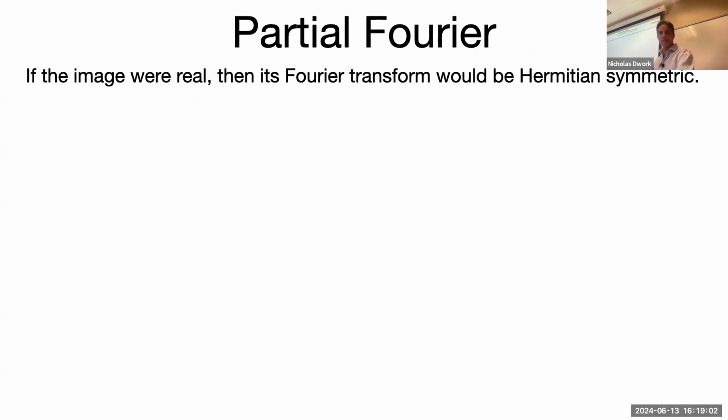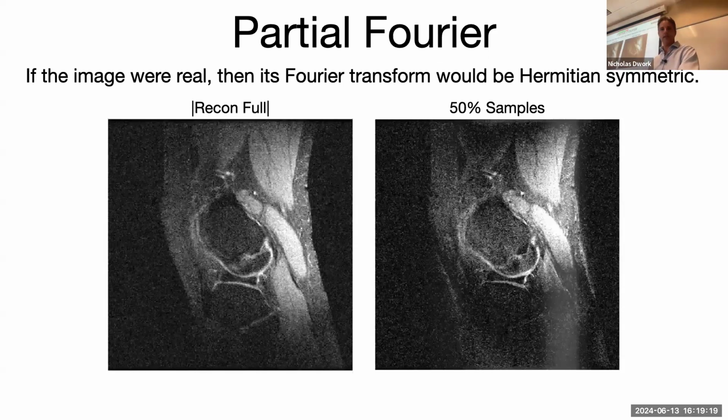There's a separate technology, partial Fourier. If the image were real, what can you tell me about the Fourier transform of a real image? You could just read it right here. If the image were real, then its Fourier transform is Hermitian symmetric. If it's Hermitian symmetric, it means you only need half the data.